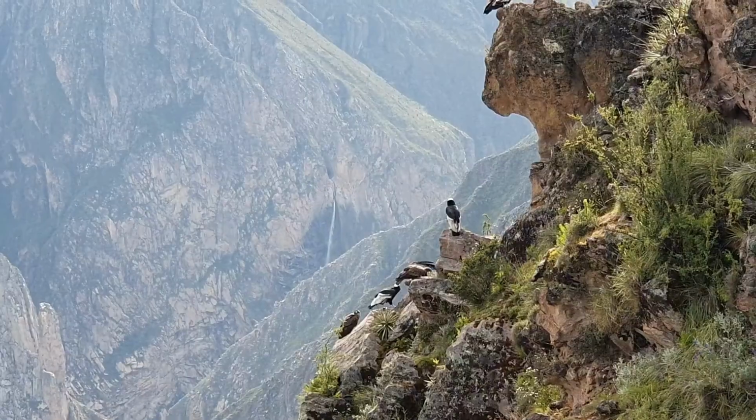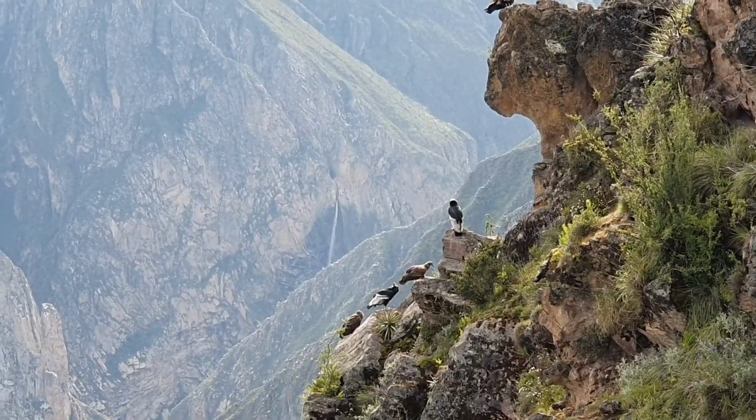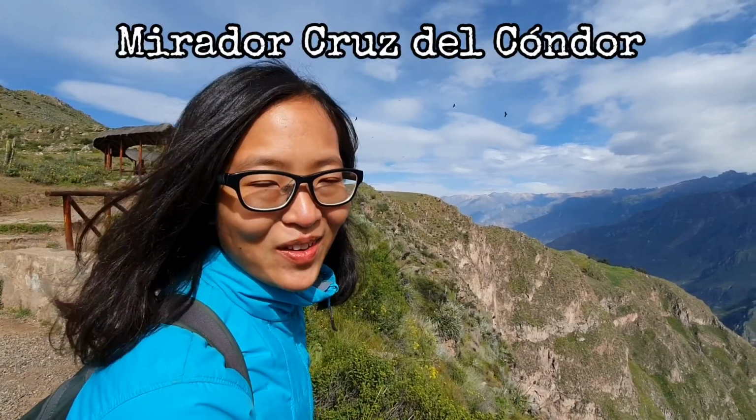Don't ever leave Colca Canyon before seeing its most famous inhabitants. We are now at the Mirador Cruz del Condor. And why are we here? Because we want to see the condor.